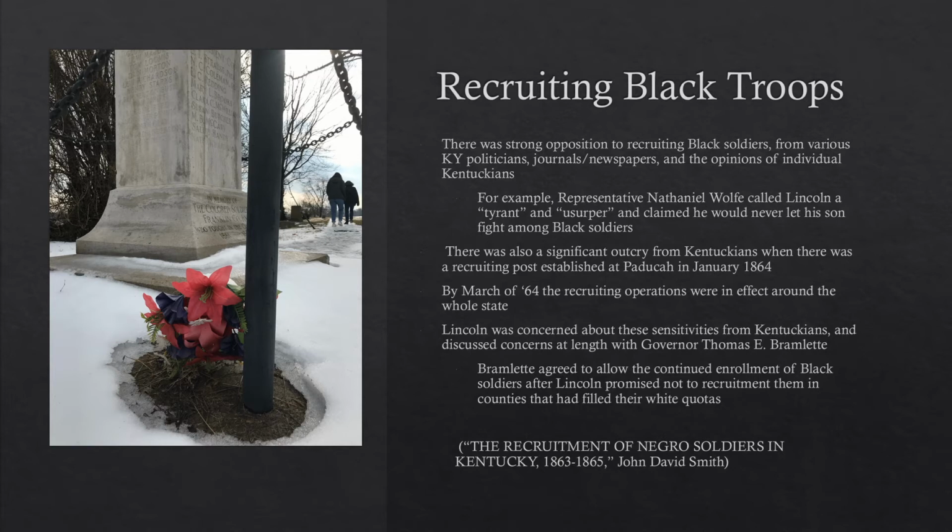And throughout all of this, Lincoln was really concerned about these sensitivities from Kentuckians, and there was a specific meeting where he discussed these concerns with the governor at the time. It was Thomas E. Bramlett, and they came to an agreement where Bramlett agreed to allow black soldiers to continue enrolling after Lincoln promised not to recruit them in the counties that had already filled their white quotas for soldiers.